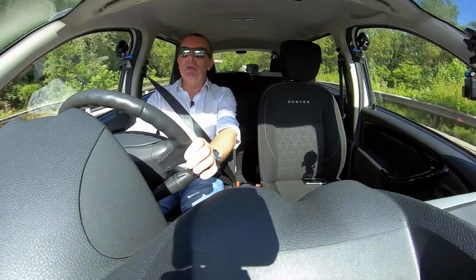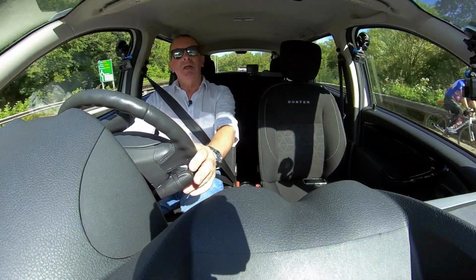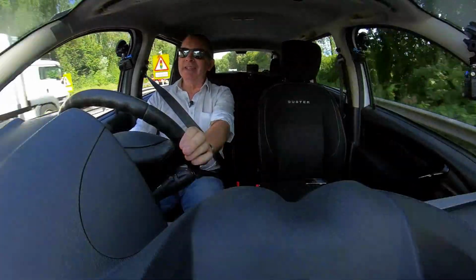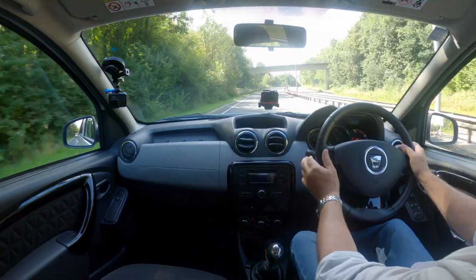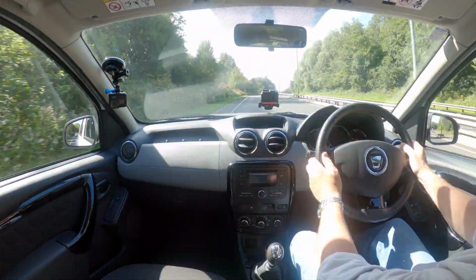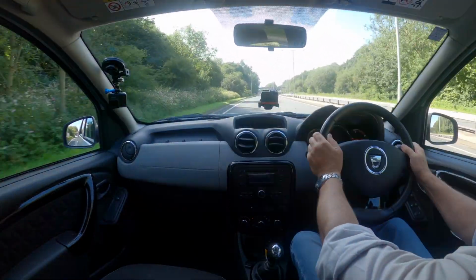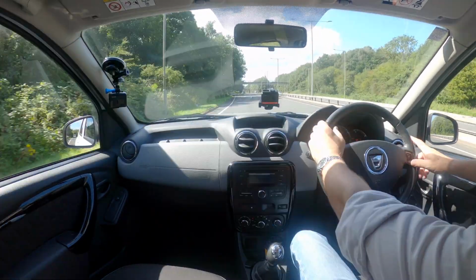There's no low profile tyres on the vehicle either, so a bit more forgiving to your alloy wheels and your spine when you hit one of the potholes round here. Set that cruise again now. 50 miles an hour. Not going up the motorway, but it's nice and quiet. There's a good bit of road here.